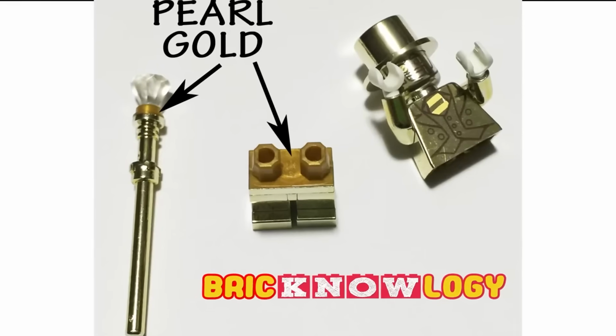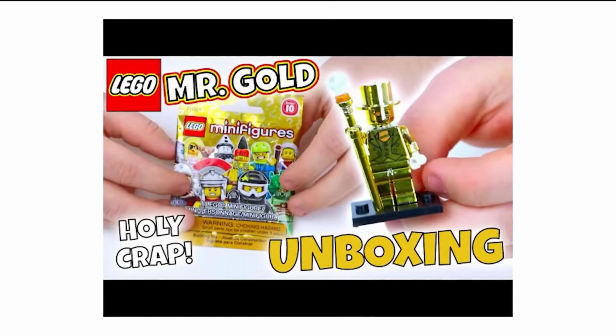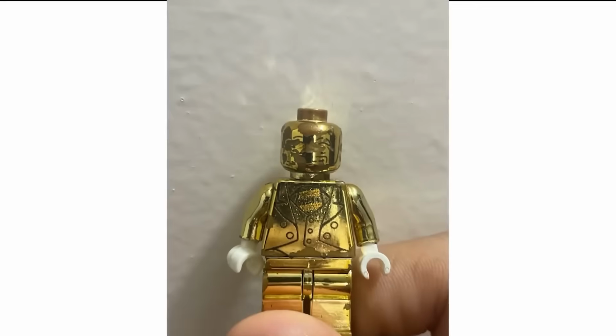I mean, look at some of these errors, and really popular amongst fans, but didn't quite go well because, well, we all wanted a Mr. Gold, and even the ones that got it, some of them weren't perfect.